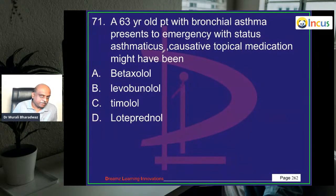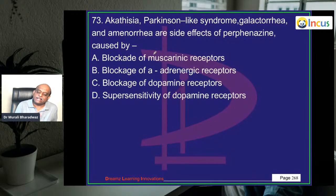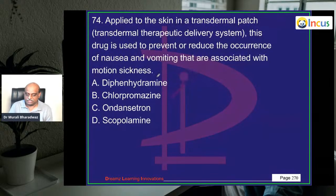Bronchial asthma, timolol, beta blocker, no big deal. Allografted kidney, how do you do immunosuppression? Cyclosporine. Akathisia, parkinsonism, galactorrhea, amenorrhea. Why do they occur if you are giving antipsychotics? Because of the blockade of the dopamine receptors.